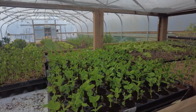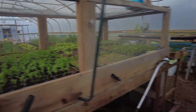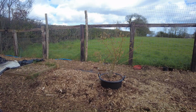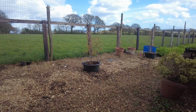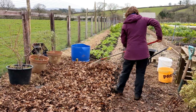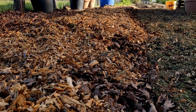Here we have peas under cover so that the mice and rats can't get them. And out here there is a beautiful experiment. I say the word beautiful a lot, sorry about that. This is a bed, a mushroom bed. So what we've done here is we put compost, broad forked, put compost, put dead leaves, dried leaves, and then wood chip, hardwood wood chip. So this is cherry and oak.